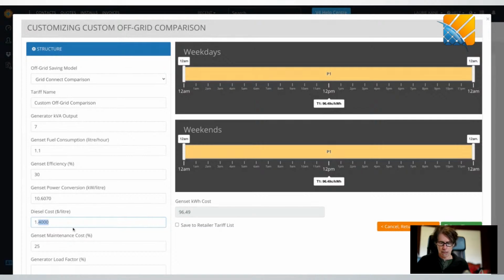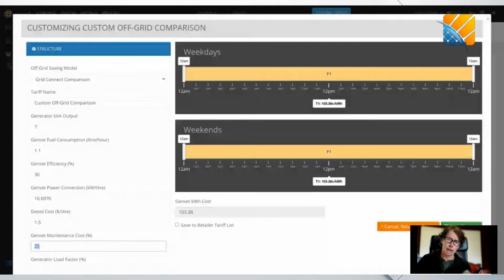The diesel cost, you may be varying this based on the outlook. And an important part of it is genset maintenance, and just considering and factoring in that maintenance cost.